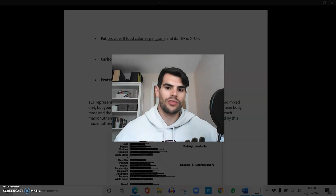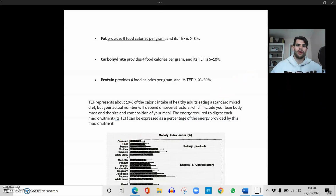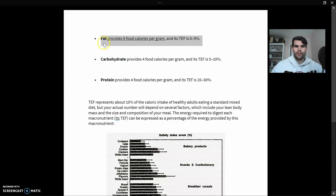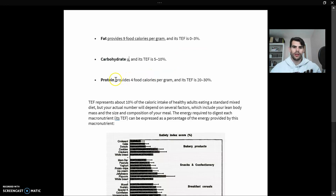So let's dive straight into it, and it shouldn't be too long of a video. If we look at this top portion first, we're just going to look at the amount of calories per gram of fat, carbs, and protein. So the big thing to know is that fat provides 9 calories per gram, okay? Compared to carbs, you can see carbs are 4 calories per gram, and for protein, it's also 4 calories, okay?